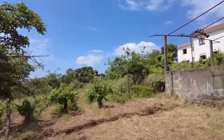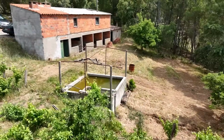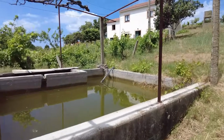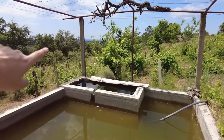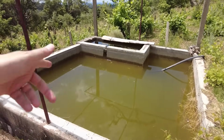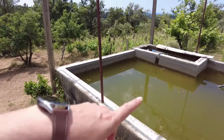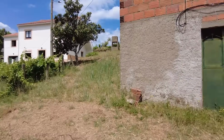And this is the tank. So the hose is open just there, and how this works is you pump water from the well, where the hose is. You fill this up in one go, and then you open the tap and you can bring water to whatever part of the property you may need it. And of course, during the summer, clean it, and it's your plunge pool to cool down a little bit.